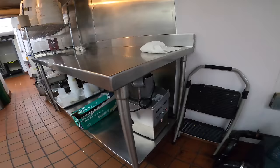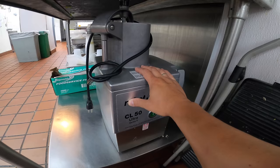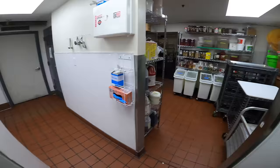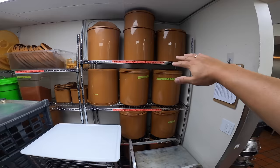This guy does all kinds of stuff. This one dices vegetables and it shreds cheese, that's about it. It dices things and it shreds things, but it does it really fast. More sinks. This is dry goods over here and pickles. So this is where we ferment all of our sauerkraut and our pickles.